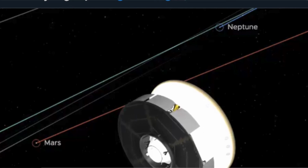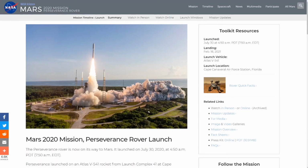So we'll keep an eye on this as we go along, and when we get to February, February 18th is when they're hoping to get this thing on the ground. Depending on the time, of course, we'll probably do a live stream and report on that as it's going on. But yeah, I guess that's just about everything. Not too much I wanted to cover.